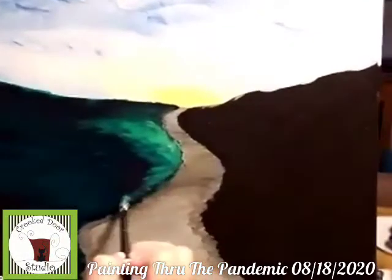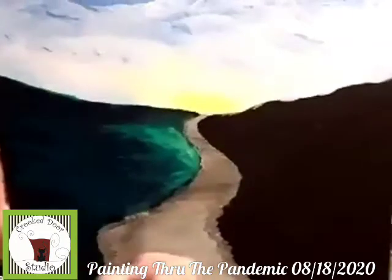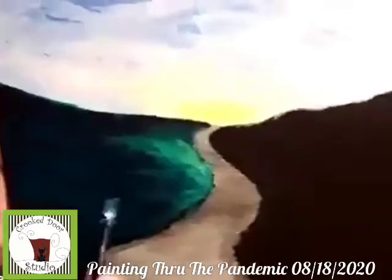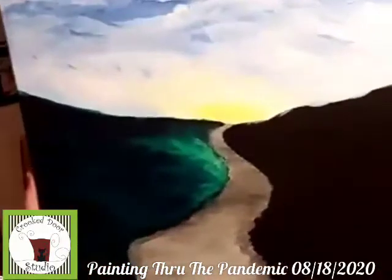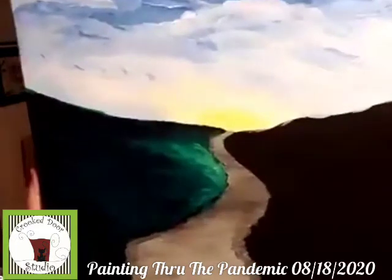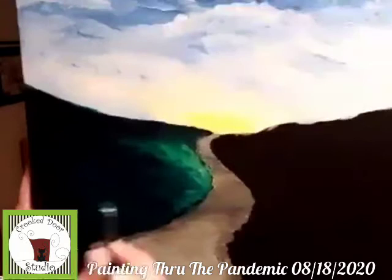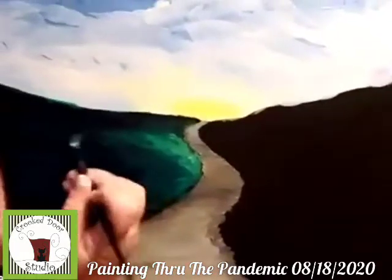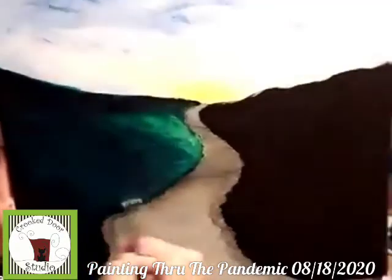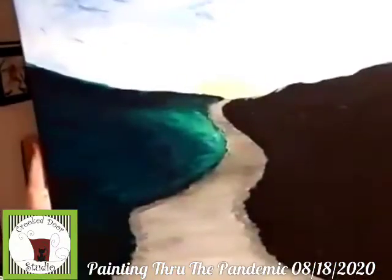I'm getting that nice bright spot. I'm using the tiny, tiniest bit of paint. It really is very little. I'm sure you probably can't hear it, but from where I'm at, I can hear my brush scraping on the canvas because it's almost a dry brush. I'm not using very much paint at all. So now I've got that nice bright spot right there.